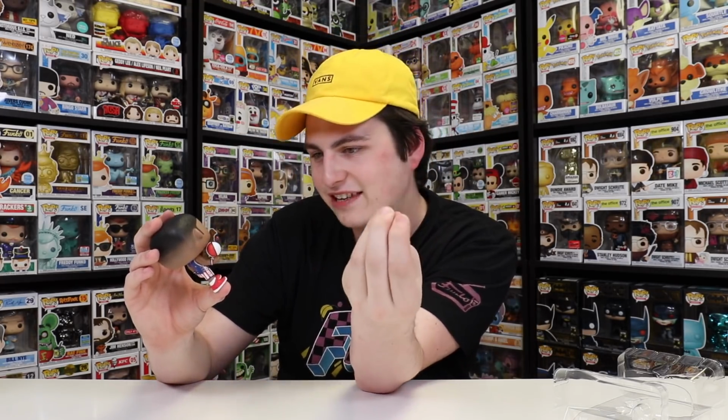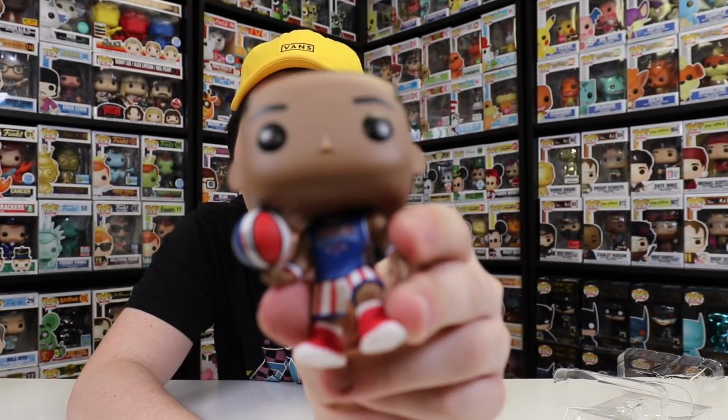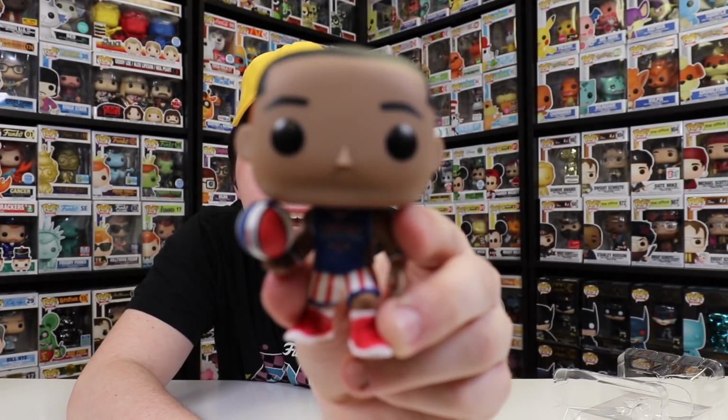Oh, okay. This makes sense. So it's not just like a finger holding it up. It's more so it's like a hand like this, and then it's kind of put on top, which still looks great. But you guys can see here, this is the Harlem Globetrotters figure taken out of the box, and I really enjoy this pop. It's completely out of focus.